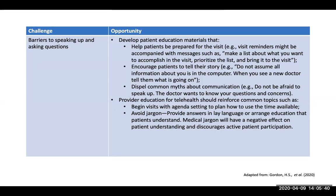You can also address some common myths about virtual visits, and we can also offer some provider education about agenda setting, avoiding jargon, and some of those reminders, maybe some of those things that haven't been spoken to directly since intern year, perhaps, or even med school.